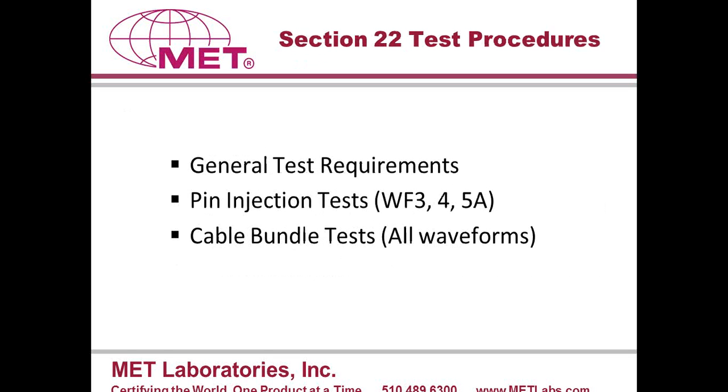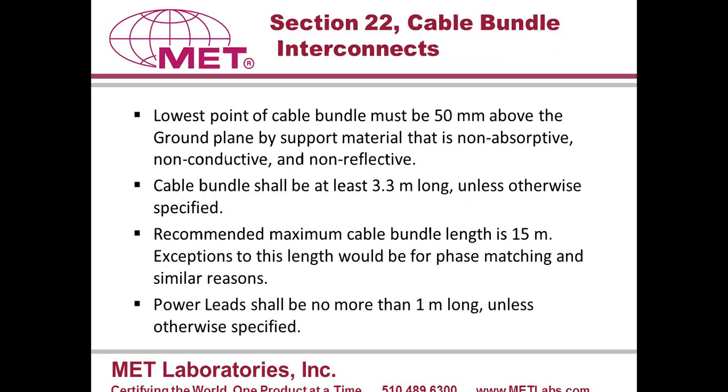Now let's talk about the test procedure. Depending upon how much time we have, I will talk about 1 or 2 test methods to describe how the testing is performed. Let's talk about the cable bundle, the interconnects. In a general test setup, you will be following the test setup description in DO-160. Typically, the lowest point of the cable bundle has to be raised from the ground plane by at least 5 centimeters, or 50 millimeters. The recommended length to be included is at least 3.3 meters. The maximum length which can be used in a test setup is 15 meters. And for the cable bundle test, it's highly recommended that we keep the power leads no longer than 1 meter.